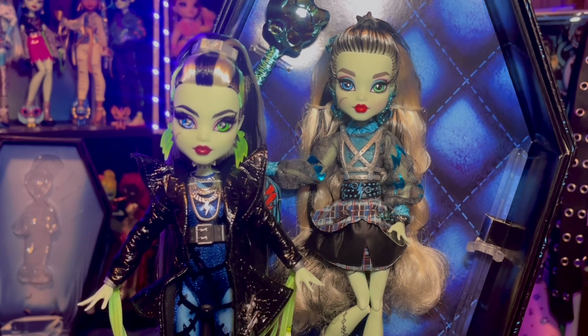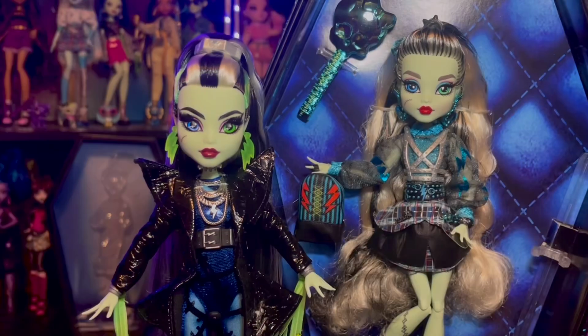But the design team has nothing to do with the price point on these dolls. I think people need to understand that. A lot of people attack designers for the prices, which is really ridiculous.